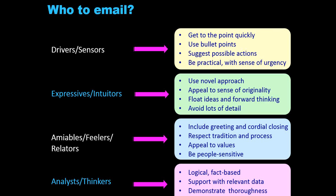In terms of personality styles, here's some thoughts on how to communicate with different personality styles, just quickly. The driver, sensor, director, leadership style personality who just wants the facts, get to the point quickly, use bullet points. They want to move on very quickly, suggest possible actions that they can agree with, and be practical with a sense of urgency.